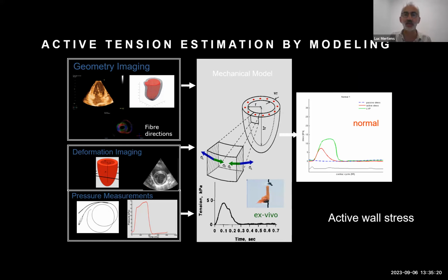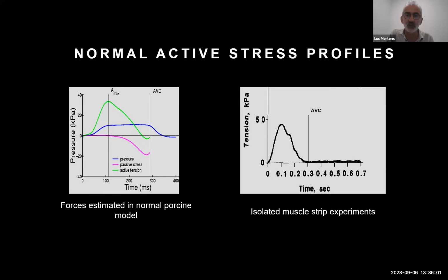This is work that was done in Belgium by the group where I used to work before moving to Toronto, where you can integrate some of the physiology. This was done in animal models, where we can get from the intact organ by looking at geometry, looking at deformation, and having simultaneous pressure measurements. We can create models where you can actually calculate active force development within the myocardium. Obviously, it's not possible to do in patients, but we wanted to do that to understand physiology. So you can model active wall stress based on those measurements.